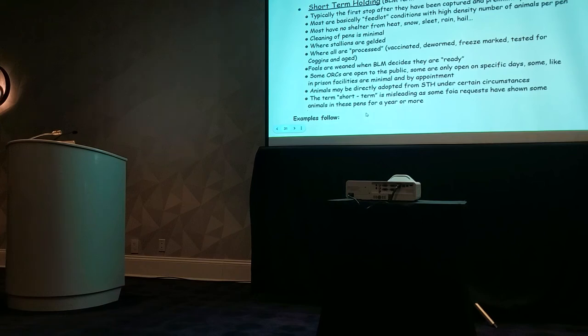So there's the difference between short-term holding and long-term holding. We've heard a little bit about the short-term holding. We usually call it short-term holding. BLM calls it off-range corrals or ORCs. And typically it's the first stop they have after they've been captured and sorted preliminarily.